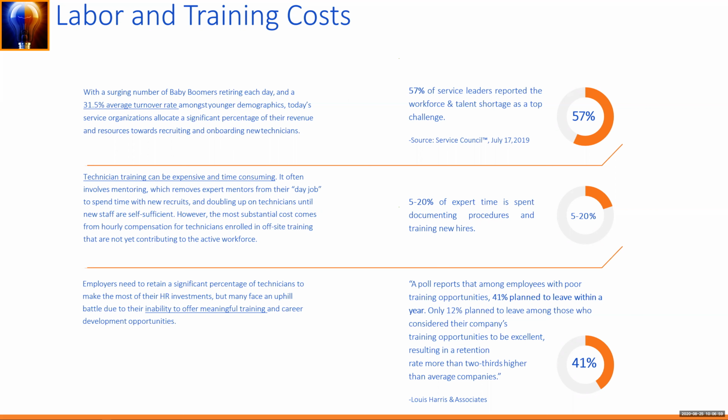And so among employees with poor training opportunities, 41% plan to leave within a year. On the other hand, for companies that had excellent training, only 12% plan to leave within the year. And so that ability to retain your people is much, much higher within those organizations that have very good training opportunities.